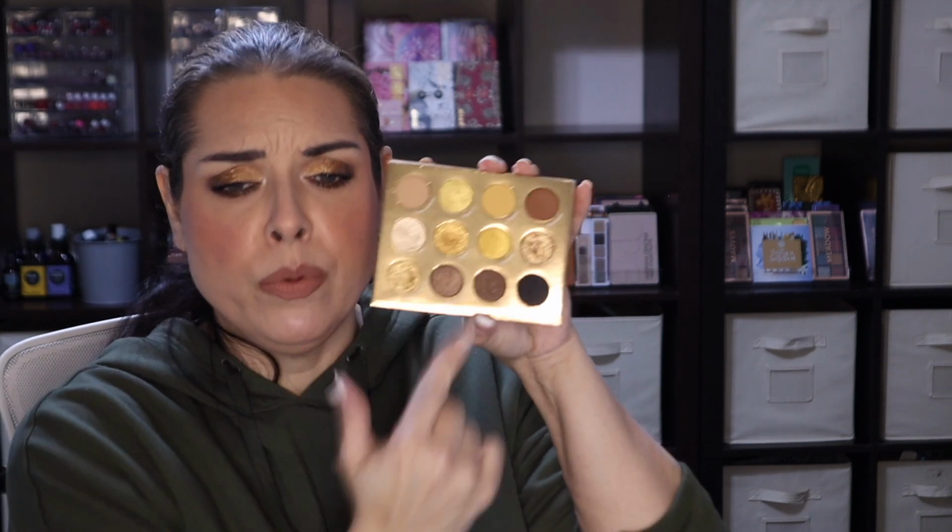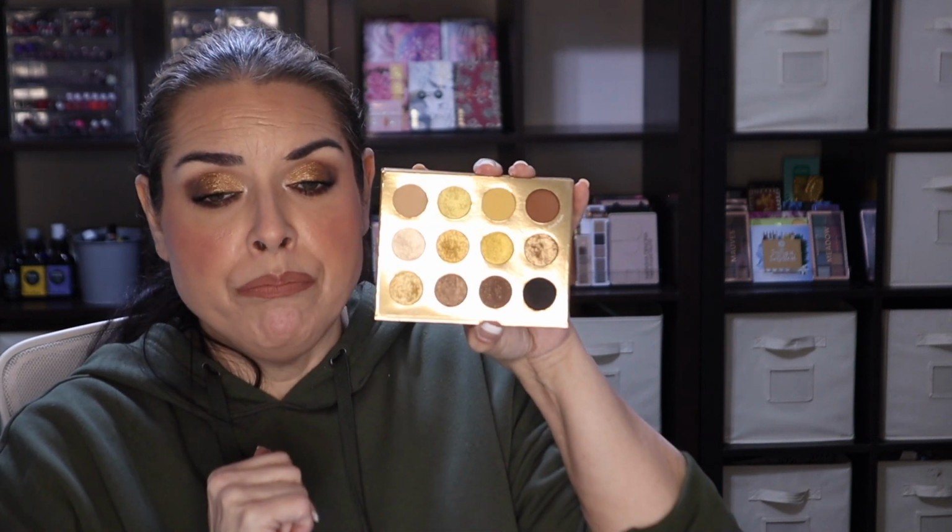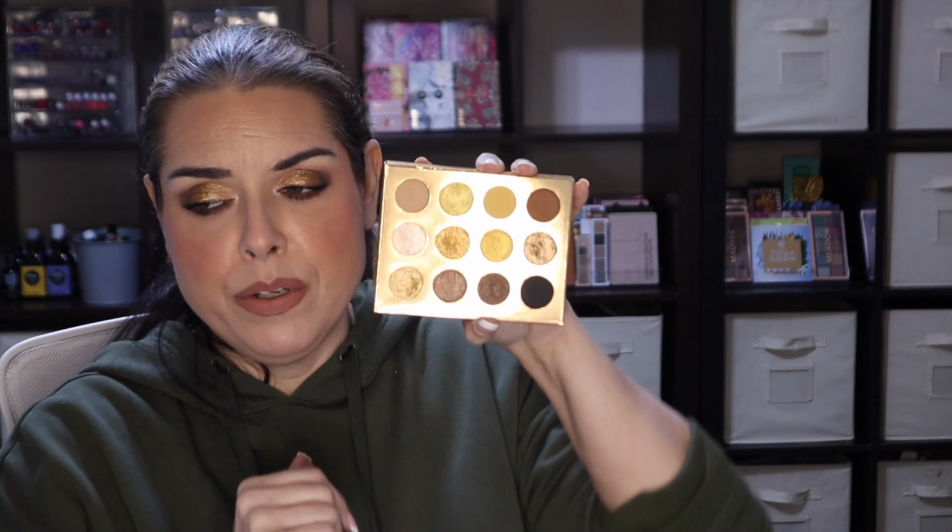Alright, next up is Good as Gold. And if you never got the Natasha Denona gold palette, I think this is kind of a, not a dupe, but kind of a substitution per se. I don't know if they still have this palette or not, but I really do like this. I love gold tones, so yeah, I really like this one. I'm definitely keeping this one.